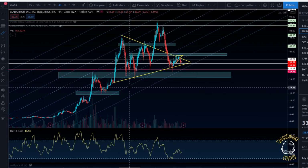But we do see a lot of institutional support here because Marathon did a private offering to some institutions for around that $20 price range. So we do see that as crucial support in this area right here at $20. But if we do break out from this pattern to the downside, we could see a price target here at $25 for Mara.